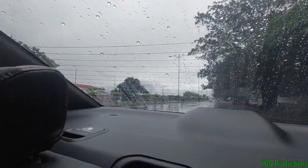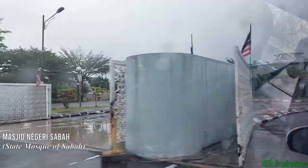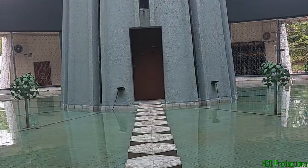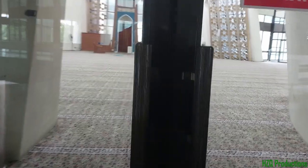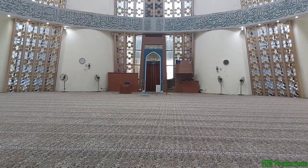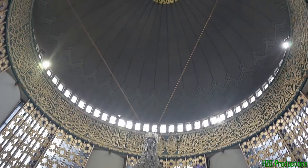Then, we headed for the state mosque of Sabah, which is distinguished by its unique honeycomb cladding of its large main dome, accompanied by smaller golden dome and a slender yet artistically crafted minaret. This mosque is ingeniously designed with an elongated hexagonal shape, oriented or tilted towards the Qibla, providing a spacious internal layout.